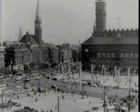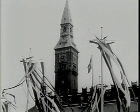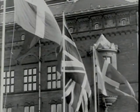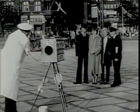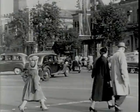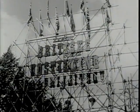Paying a brief visit to the continent, we stop first at the Danish capital, Copenhagen, during a double celebration. The country is honoring Denmark's greatest writer on the 150th anniversary of the birth of Hans Christian Andersen. The beflagged city also welcomes the British Trade Fair, returning for the first time since 1948.